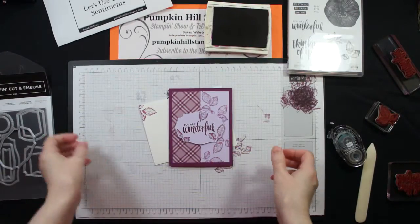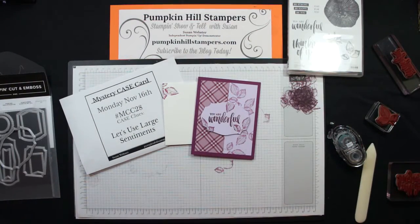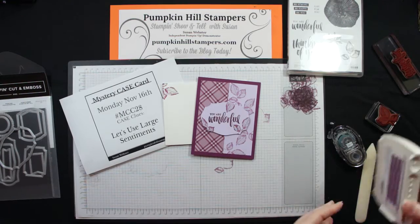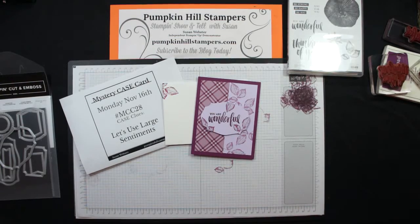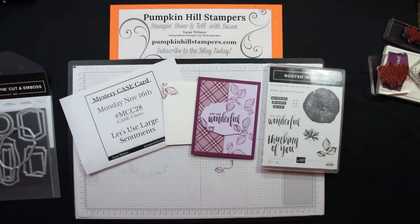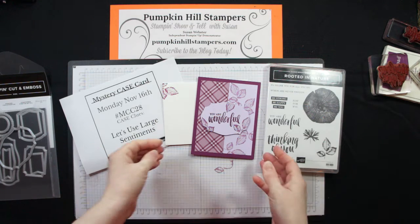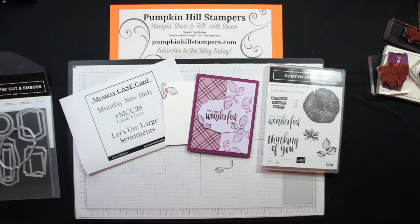Okay, so there we go, guys. There is our first simple stamping large sentiment card for this week's mystery case. See how easy that came together? And honestly, I hadn't really planned it out all that much before I popped on the video to do a video for you today. I just picked my cardstock, coordinating colors, the stamp set, a label, and made the card. So didn't put a lot of time into it, but I came out with a card that I can easily send to a friend or family, let them know I'm thinking about them, especially right now with everything going on. I think we all need some smiles in our mailboxes.